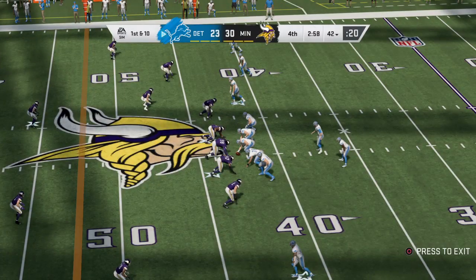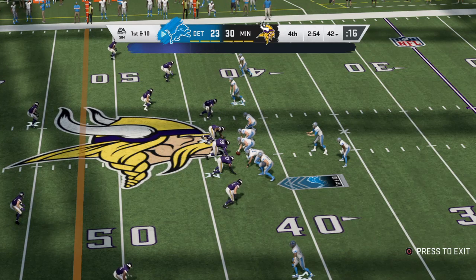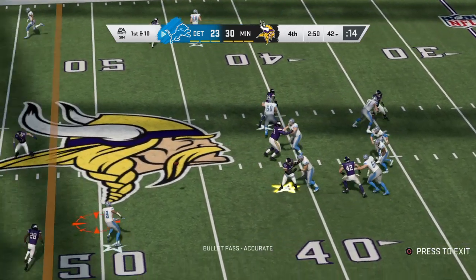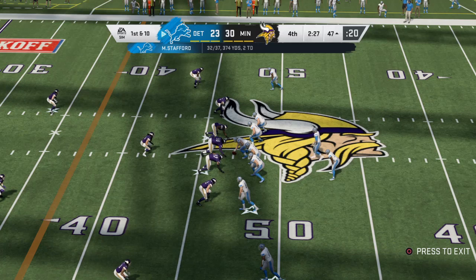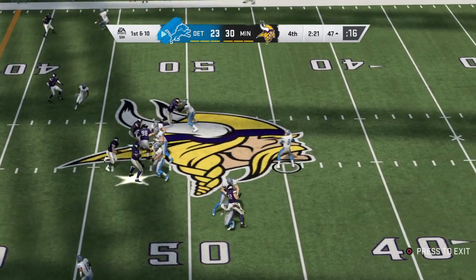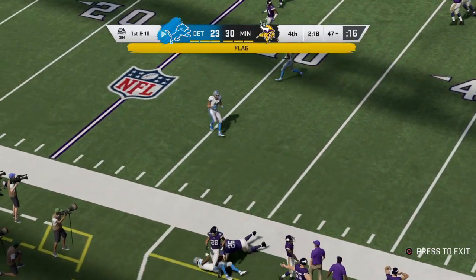One play has him up past the 40 already, and another first and 10. The shotgun snap for Stafford. Open man is Gallady, complete. And he'll be taken down, but not before he works it past the 50. It's a gain of 10 for the Lions and a first down. Now a first down throw, Stafford. And the catch made by Johnson.